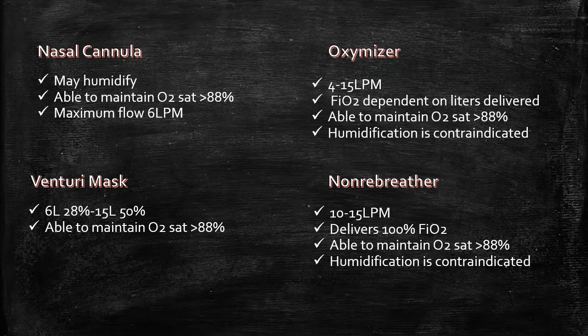The Oximizer can be used for 4 to 15 liters. FiO2 is dependent on the liters delivered. It's also used to maintain an O2 sat greater than 88%, and humidification is contraindicated. A non-rebreather is used for 10 to 15 liters, delivers 100% FiO2 to maintain O2 sats greater than 88%, and humidification is contraindicated.